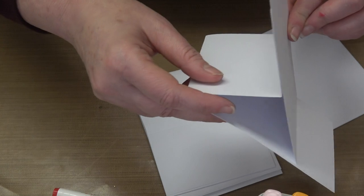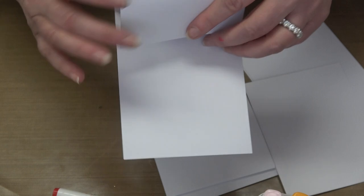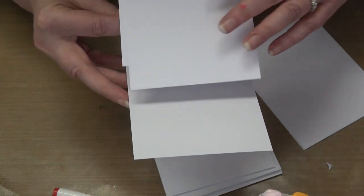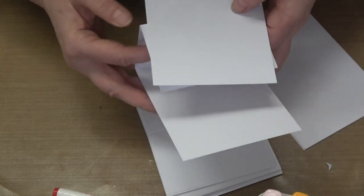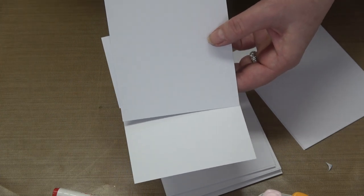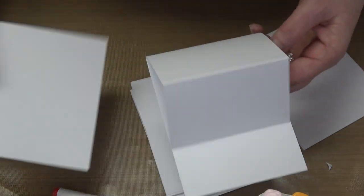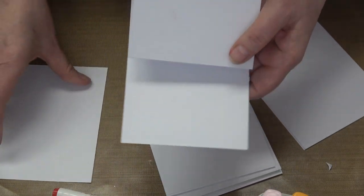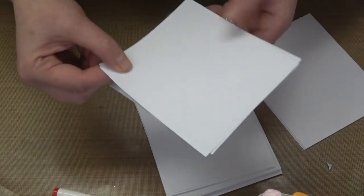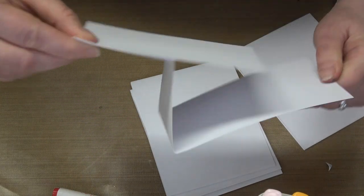So just like that, you've got an easel card. Or you fold it forward, and you can have another type of easel card. It really does depend which way, what do you want it to look like. Up to you, totally up to you. Easy peasy though. Most people do the top fold and then tape it to that top base because then it lays flat and then you pull up. You're making kind of a little zigzag, just like that.